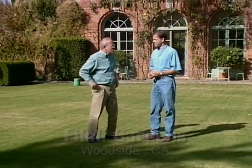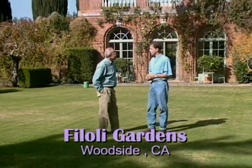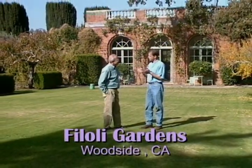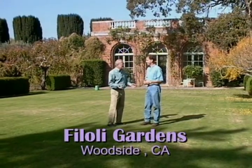We're in Woodside, California at Filoli Gardens, and I'm with Alex Fernandez, the assistant garden superintendent here at the gardens. What does Filoli mean? Well, Filoli goes back to William Bourne. His motto was fight for a just cause, love your fellow man, and live a good life. So from the first two letters of fight, love, live, you came up with Filoli. Oh, I've always wondered what that meant.